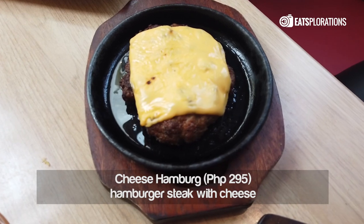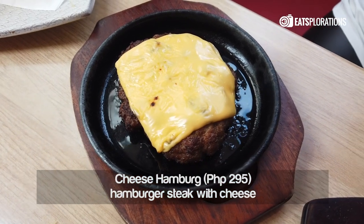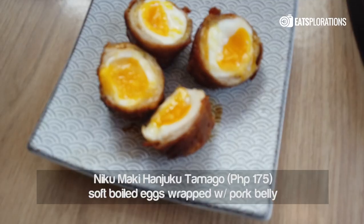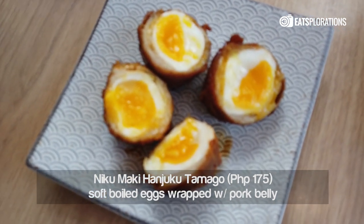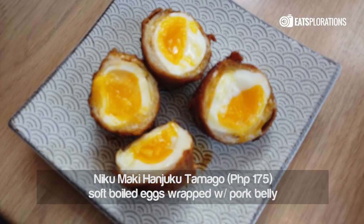Ito yung hamburg steak with cheese. So burger steak siya on a sizzling plate tapos topped with cheese. Iba't ibang hamburg steak yung meron sila. Kinain lang namin itong medyo mas familiar. Ito yung soft-boiled egg nila na merong pork belly. So soft-boiled egg wrapped with pork belly. Yun pa lang parang ang sarap-sarap na nung dish na.